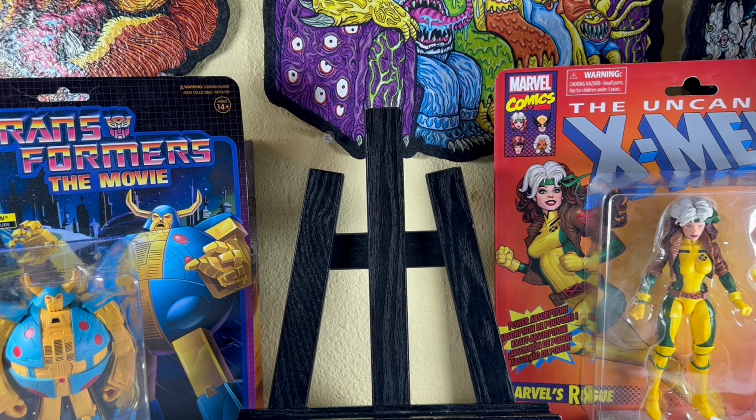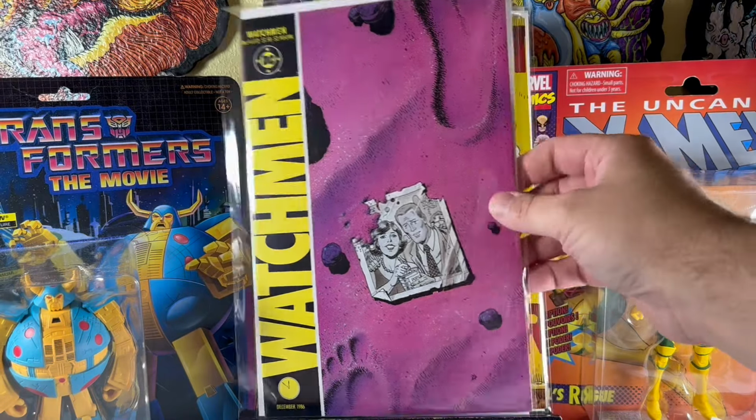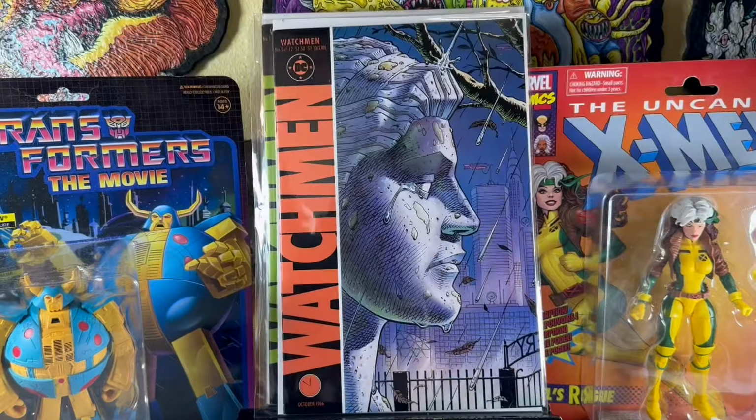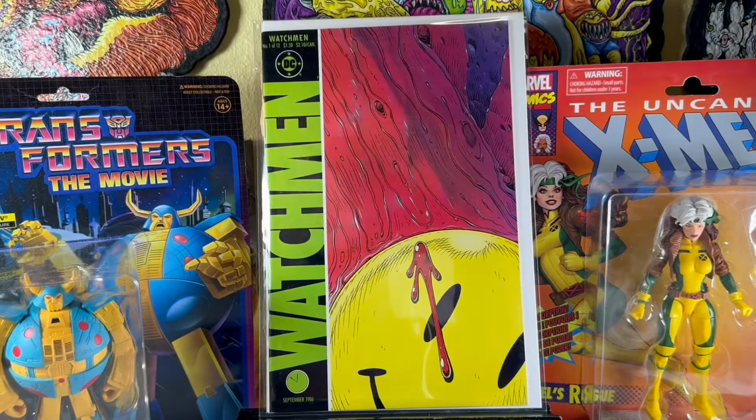So this was $24.95 in the case at Second and Charles. And at first I was hesitant, but I was like, I can't pass on this. Watchmen number 4. Watchmen number 3. Watchmen number 2. And then, of course, Watchmen number 1. This $24.95 for just Watchmen number 1 alone would be a great price. That'd be a really good price.